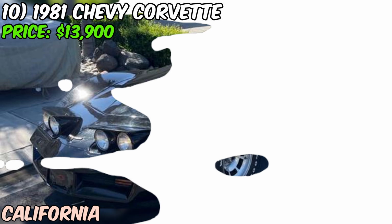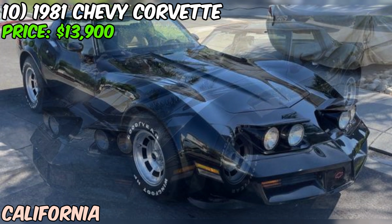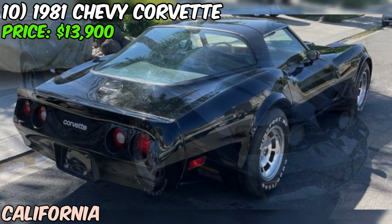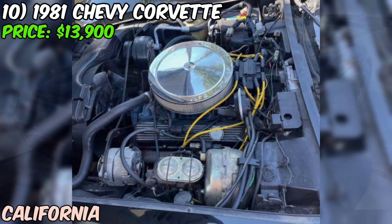Number 10. I got a treat for you today, a stunning 1981 Chevy Corvette that's sure to make your heart race. This classic beauty is in excellent condition with just 89,403 miles on the odometer. That's right, you heard me correctly. Under 90,000 miles on a car that's over 40 years old. It's clear that this Corvette has been well loved and cared for throughout its life.